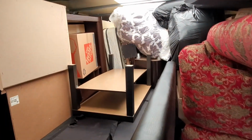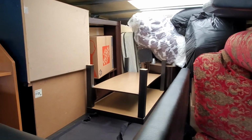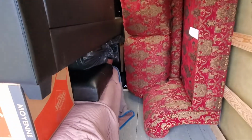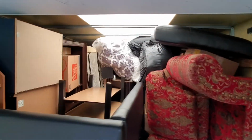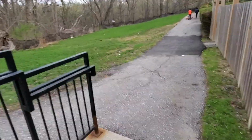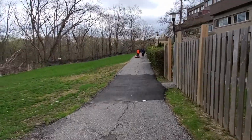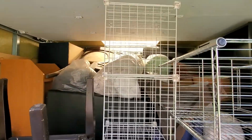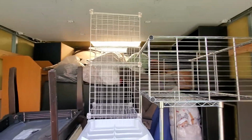Yeah, I think we are 60% full, but we can still put a lot in these small pockets right here. Good so far. Wow, 95% full.